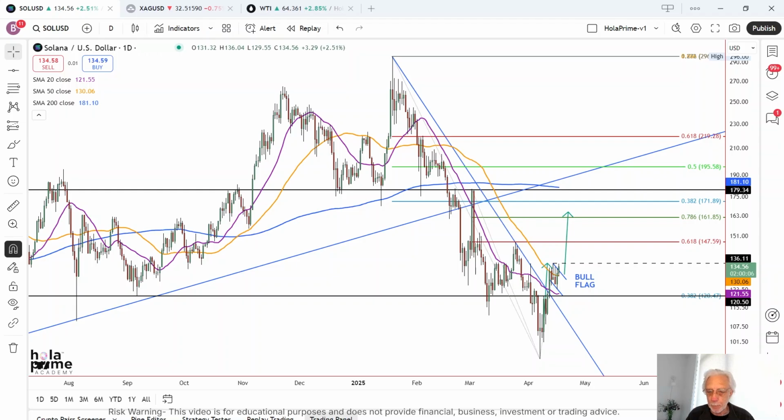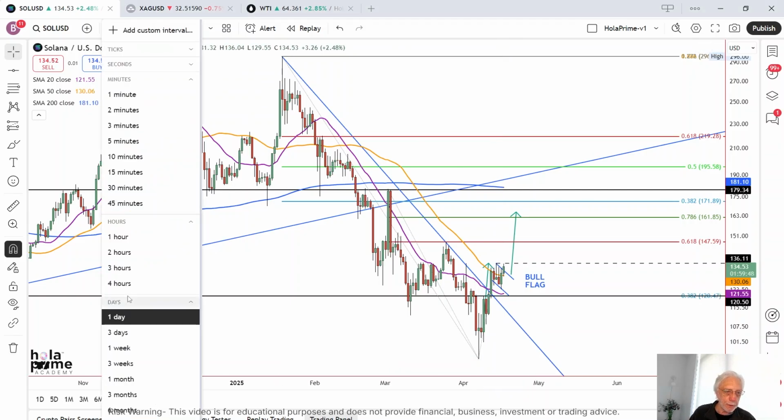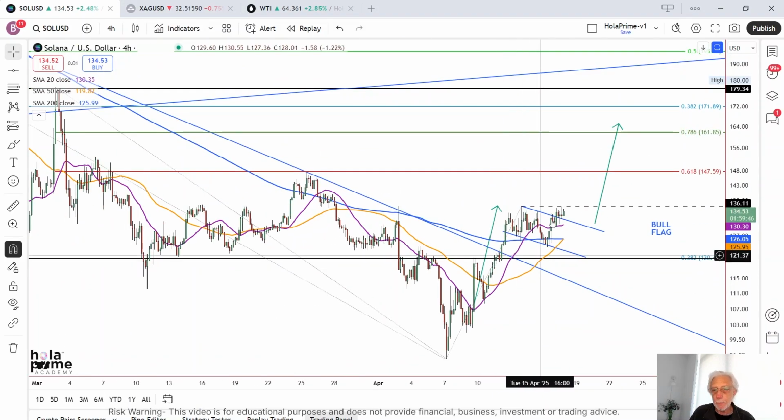Starting with Solana, we were looking at the bull flag, I think it was yesterday, setting up in Solana, and you could see how it's been consolidating here right around the 50 moving average orange line and above the 20 moving average following a breakout above the trend line and a break above the 20 moving average. So this can be seen a little bit better on the 4-hour chart, a little more clearly.